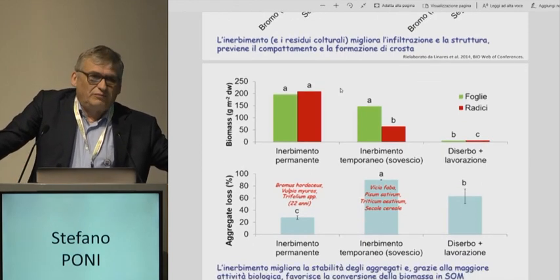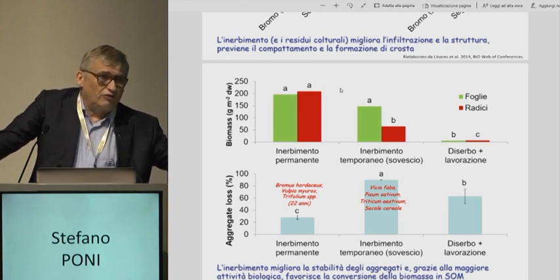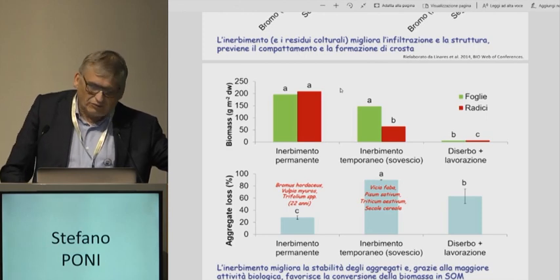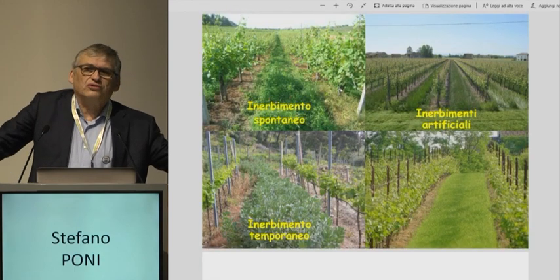Biomass is another interesting data point. You can see that biomass is released in situ. It can also be lifted in the case of permanent grassing, less so for the other situation, but you can see that when it comes to plowing and weeding, this problem of biomass disappears.